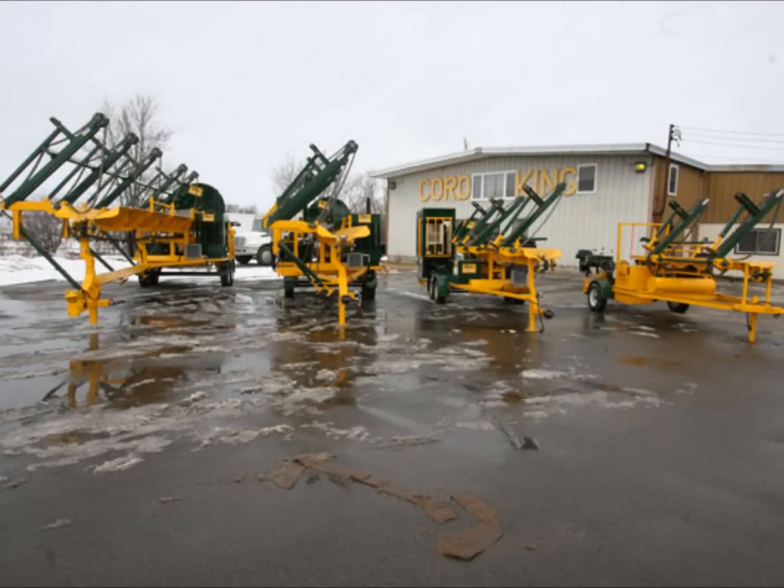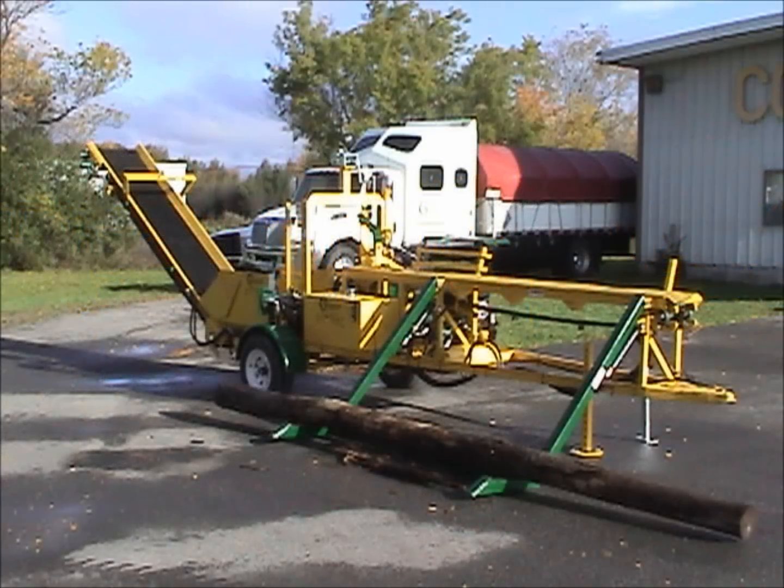Introducing the Cord King Firewood processor lineup. Since 1978, Cord King has been manufacturing the world's most productive firewood processors. Cord King is the only manufacturer of firewood processors that stand behind their equipment with a lifetime splitter warranty for the original purchaser. If it breaks, Cord King will pay for the repair.